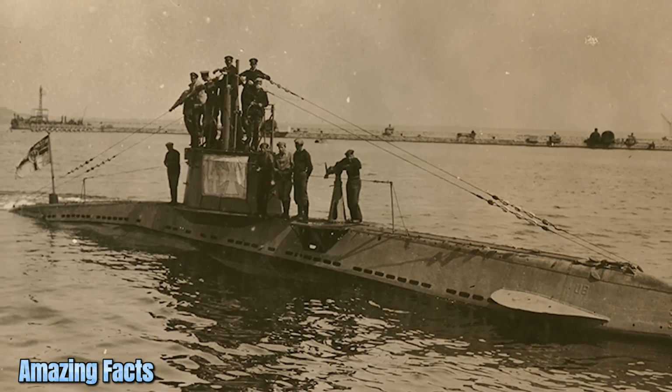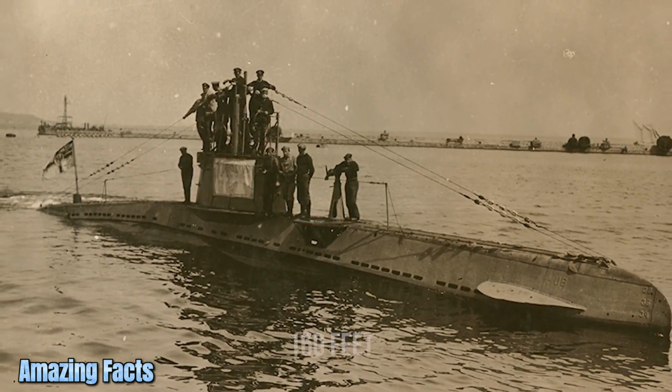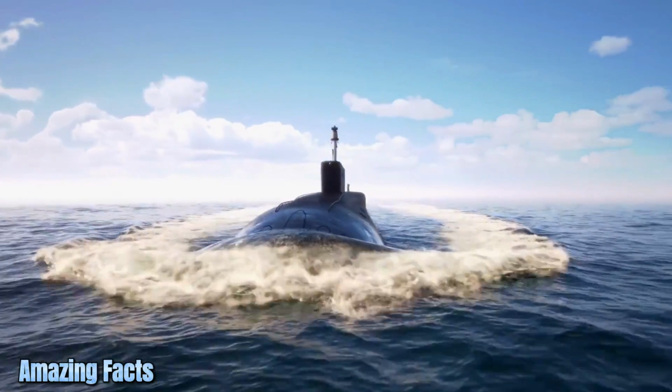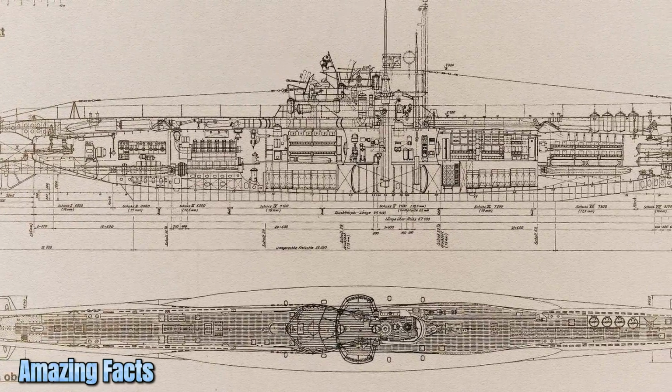They were 88 feet long and about 20 feet wide. It's believed that the U-boats could dive as deep as 160 feet. They were also equipped with 2 torpedo tubes and on-deck weapons for surface attacks. Overall, the design was quite useful during the war in terms of versatility.